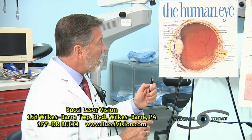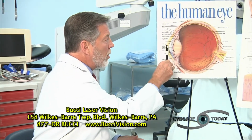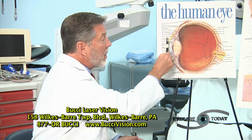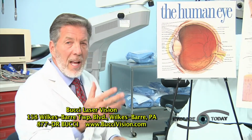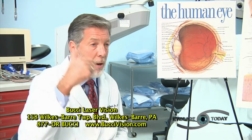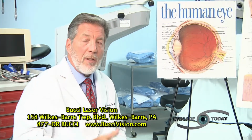There's even one that you put in the eye and it will neutralize any astigmatism that you have left over in the cornea. So instead of having an astigmatism correction in your glasses, it'll be in the implant, and that'll give you excellent distance vision without the need of glasses.